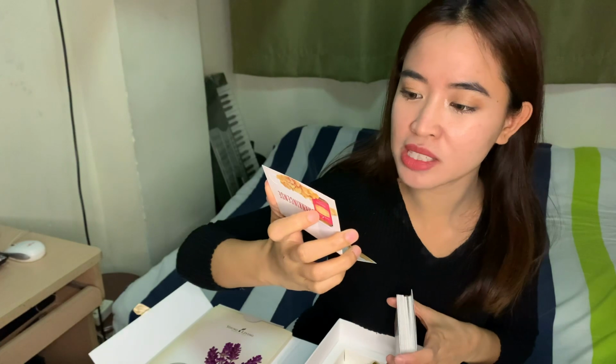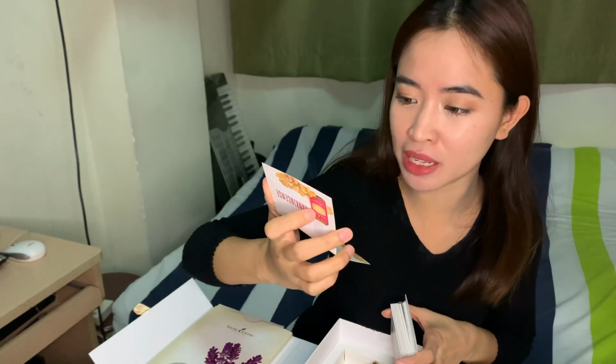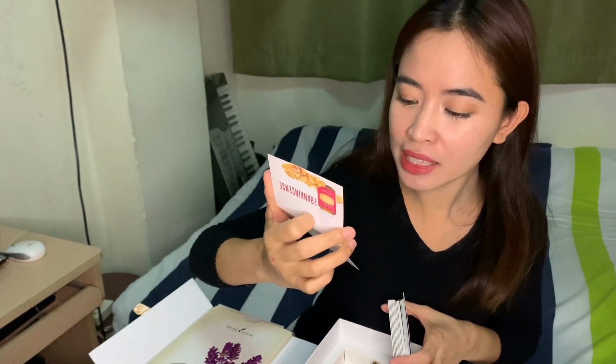Sabi niya dito, frankincense essential oil has an earthy balsamic aroma that has been highly revered for centuries. Oh, ginagamit siya na matagal na. And, nakalagay din dito on how to use. Kung pwede ba siyang gamitin sa diffuser or roll-on or can it be parang orally intake yung ganyan. Okay. Ayan, ang galing, di ba? At least, andyan sila lahat.